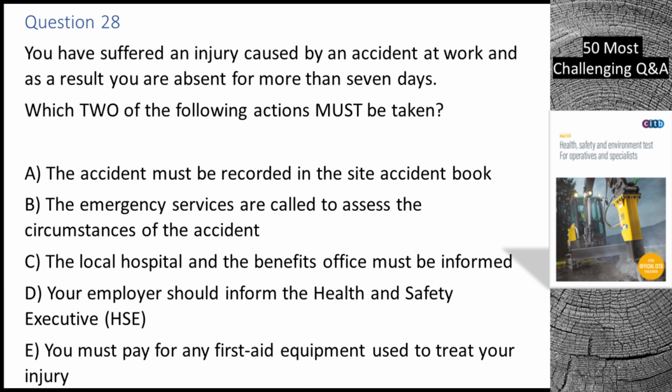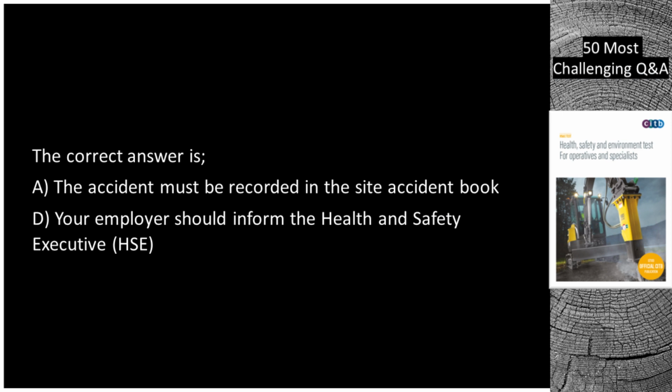You have suffered an injury caused by an accident at work and as a result you are absent for more than 7 days. Which two of the following actions must be taken? A. The accident must be recorded in the site accident book. B. The emergency services are called to assess the circumstances of the accident. C. The local hospital and the benefits office must be informed. D. Your employer should inform the health and safety executive, HSE. E. You must pay for any first aid equipment used to treat your injury. The correct answers are A and D. A. The accident must be recorded in the site accident book. D. Your employer should inform the health and safety executive, HSE.